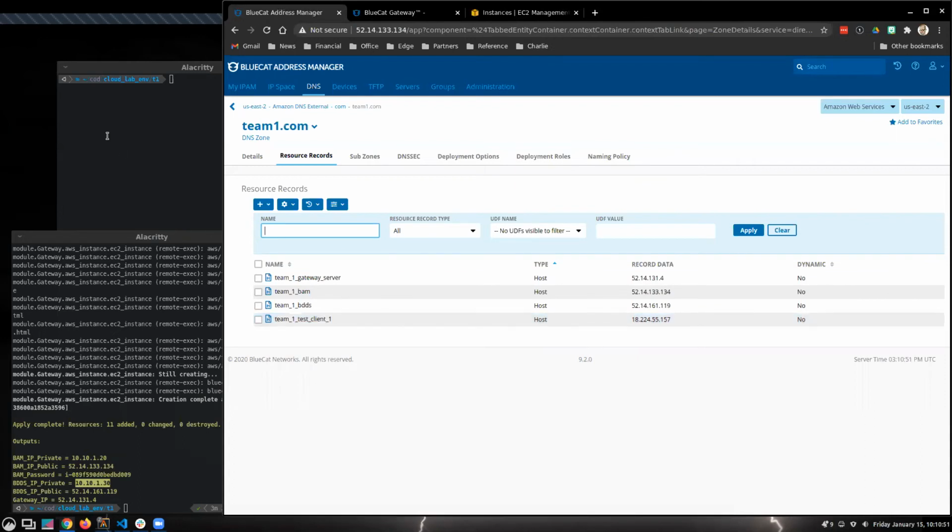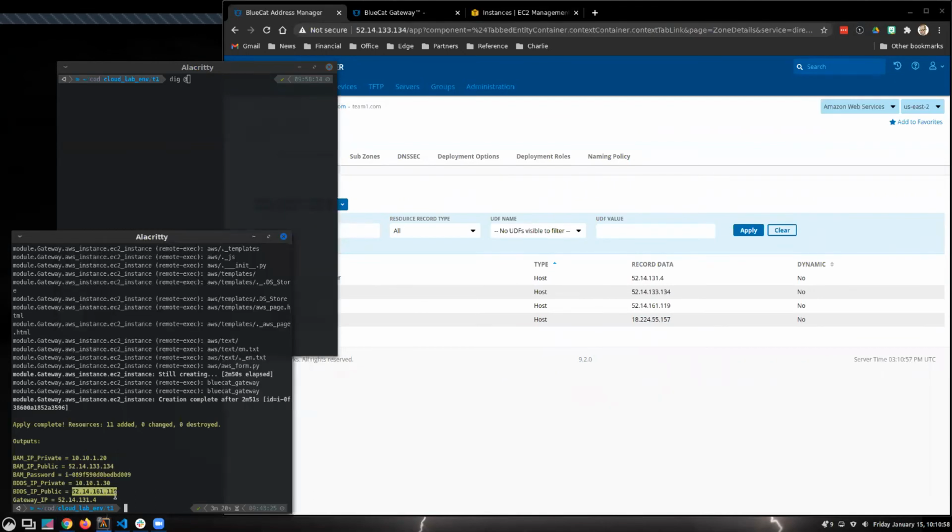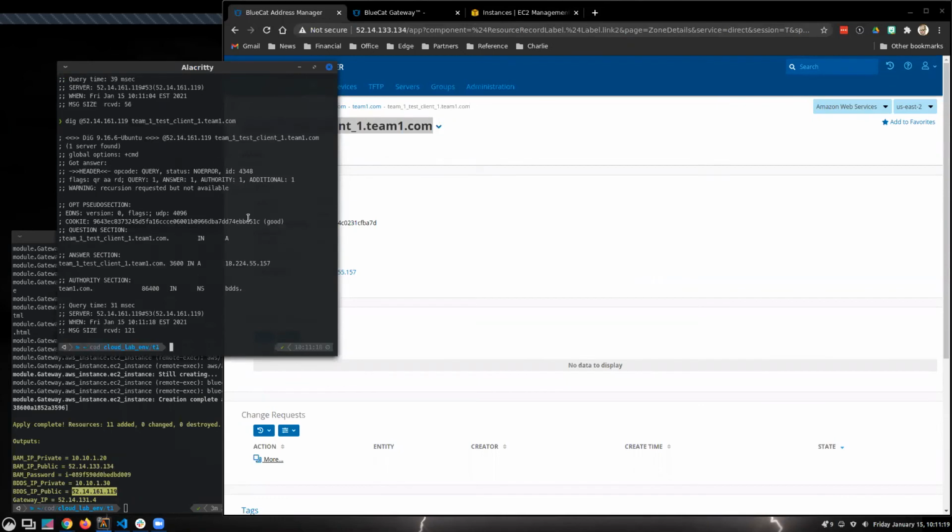So let's do a little bit of testing. Let me open up another terminal here and let's dig at this BDDS. Team one, there we go. All right, so we do a dig and look, we get a no error and we get an answer. We get the answer for the public IP of this client. Now, keep in mind, for purposes of this demo, I'm using public IPs. It works equally well with internal IPs. It just depends on how you're doing your discovery and how you have things configured. But anyway, I get a response here, no error for this test one client.